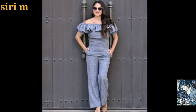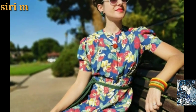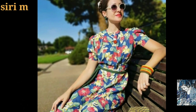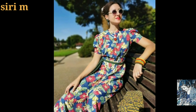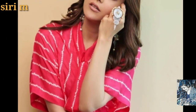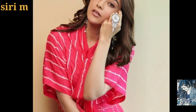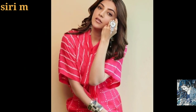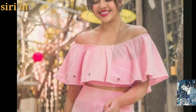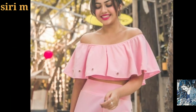Take close-up photo poses like these people, because close-up photos are very beautiful when you wear jumpsuits. It's like over-shoulder photos, camera away look photo poses. Try some close-up photo poses when you wear jumpsuits, do a little bit of makeup and make a simple smile on your face. Then you will get beautiful photos.